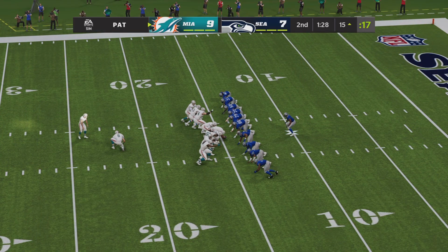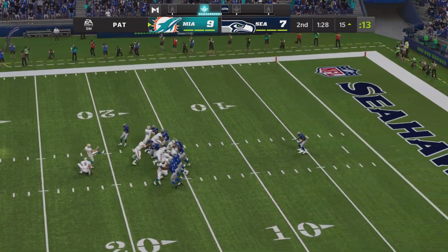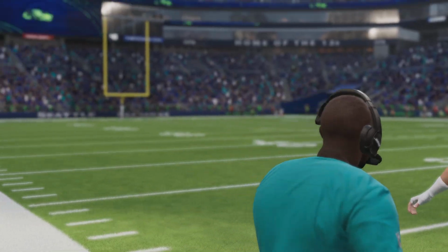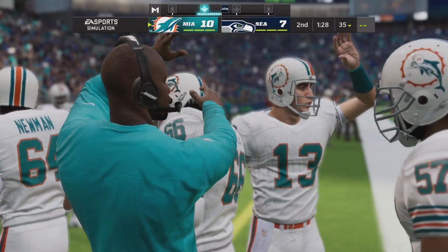Out comes the kicking team here for the extra point. And it's through, and that makes the lead 10-7. A 10-play drive that time, and it ends with a touchdown for the Dolphins.